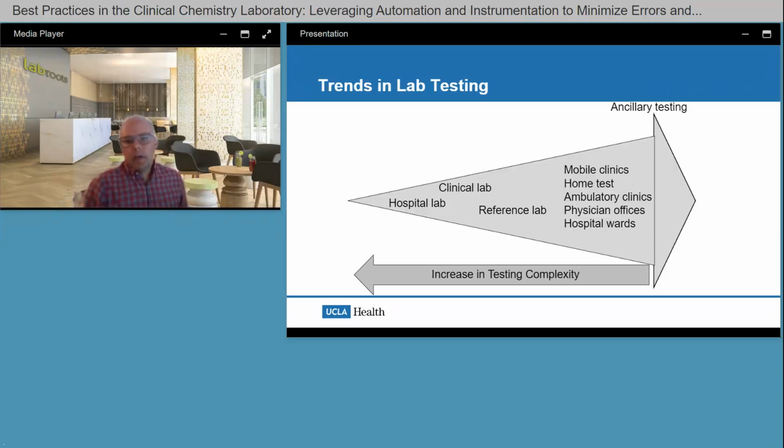The other thing that I want to point out is that from my experience here, we have seen an increase in ancillary testing. So point of care testing done at the clinics has grown quite a bit as UCLA has expanded and added to the number of clinics. Testing not only has increased for the send out to the reference labs and core labs, but also point of care testing needs have also increased. So these are like home tests, mobile clinics, ambulatory clinics, physician office tests, and hospital ward tests, while also maintaining a steady, healthy growth in the other testing areas within the hospital sites and reference labs.